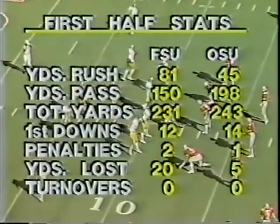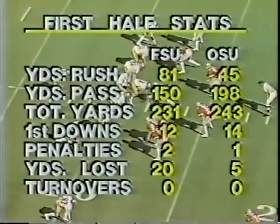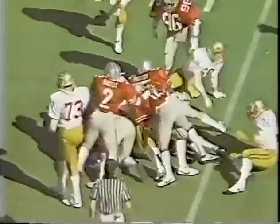Jones, Williams, and Whiting to receive Atha's kick. It's at the 2. Jones coming back for Florida State. He is slowed behind near the 10 and brought down at the 12 by Anthony Griggs. Buckeyes pass for 198 yards. Florida State for 150. Whiting over right guard gets a couple.